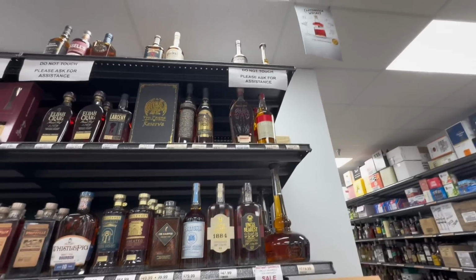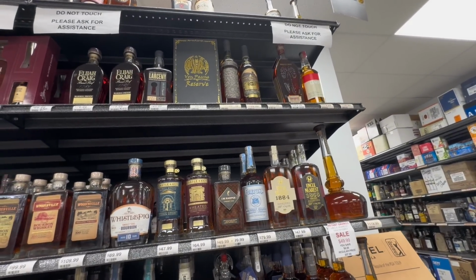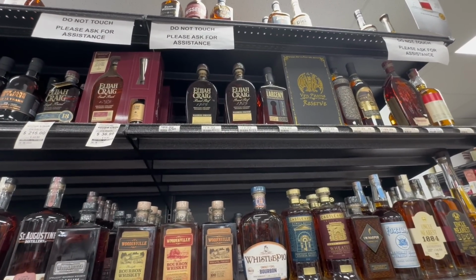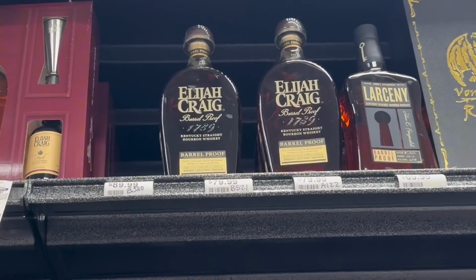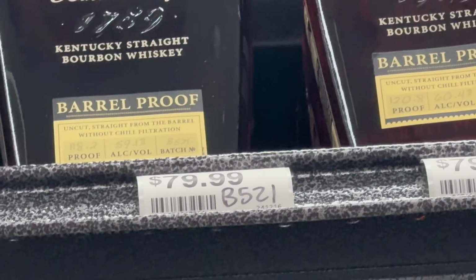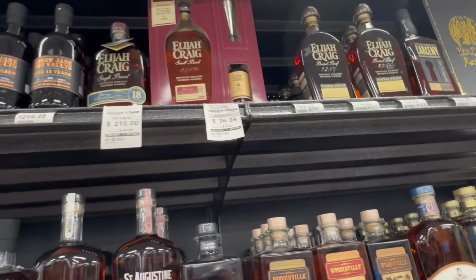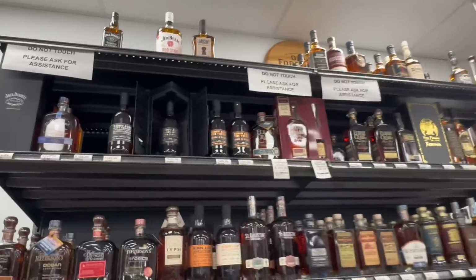So if we go up, we see some cask strength Angel's Envy, the Calumet 16, Rare Perfection 15-year, Van Payne Reserve. That's a new one that came out. They have the A122 and the B. Is that B525? Hold up. No, B521. Damn. These are pretty nice dusties, guys. So, pretty cool. Elijah Craig 18. They have that Opal from Widow Jane, and then the Lucky 13.